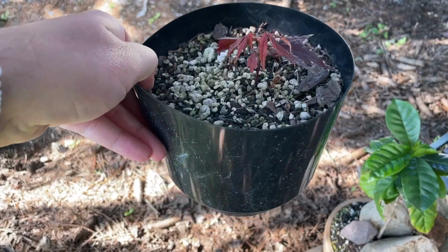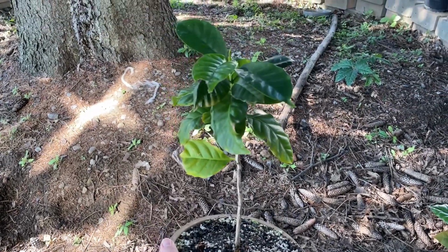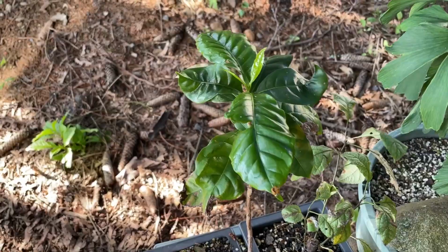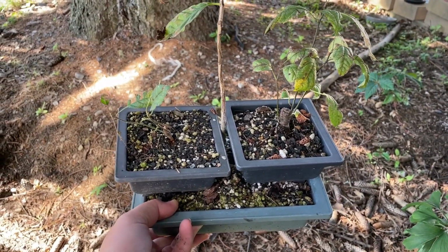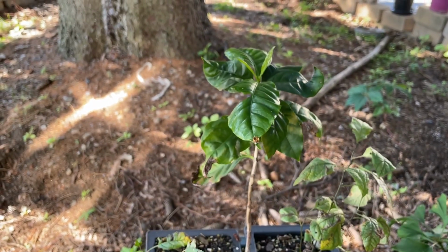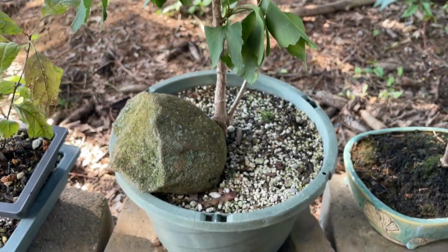Here is a little, I believe it's a Japanese maple. That was just a little yamadori that I found. Arabica coffee tree, looking pretty good. Here is another Arabica coffee tree. I have these little apple trees kind of holding it up just because it's a little unstable at the moment.